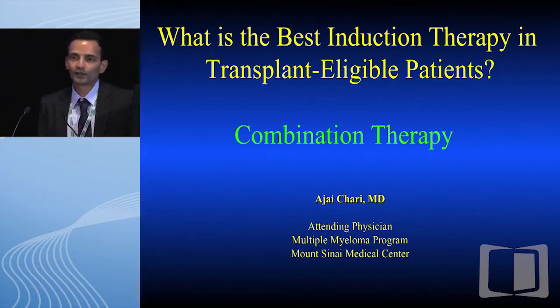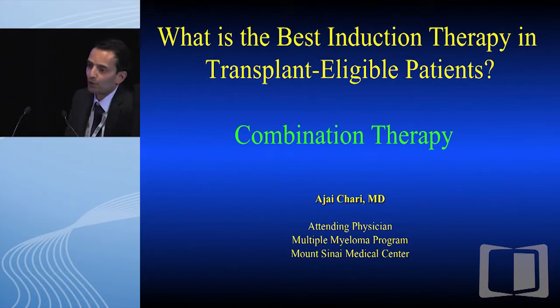So my position is going to be that the best induction therapy for transplant-eligible patients is combination therapy. And I think it's important to focus on the transplant-eligible because I think the goals, obviously, for our induction therapy are going to be different.